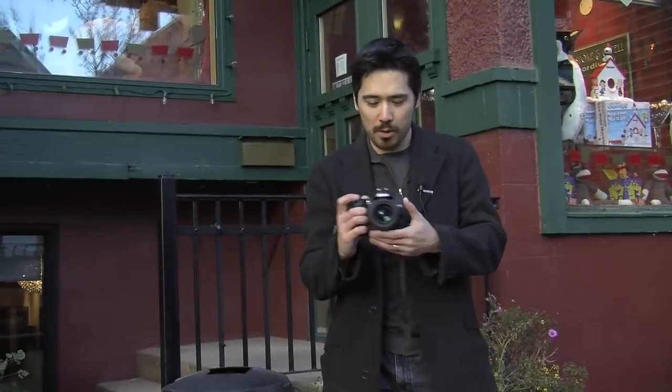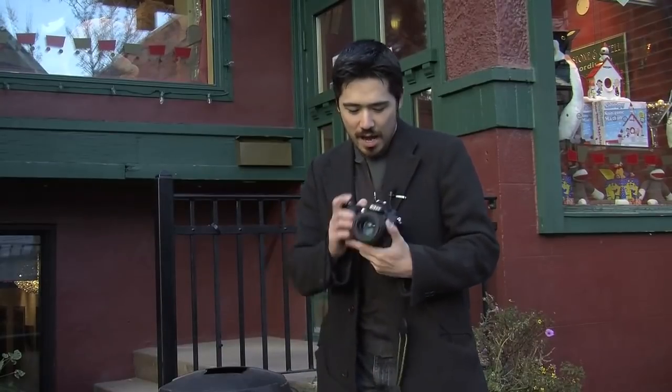Oh, a really quick thing I want to throw in here, guys. Check out this shutter. I mean, nice fast frame rate, but listen how quiet that is. Hopefully you guys can hear that. And you know the other thing that's great? No mirror slap when you're using this thing. It's incredibly stable.